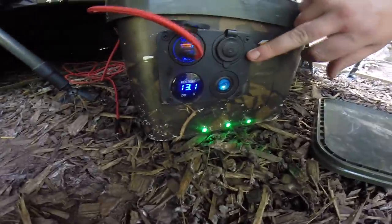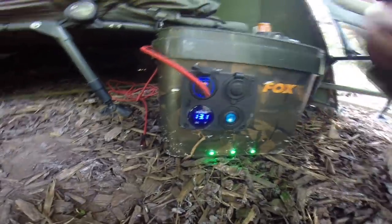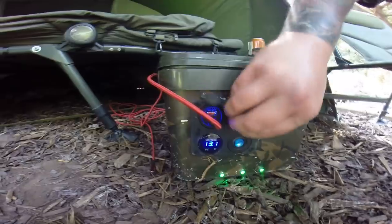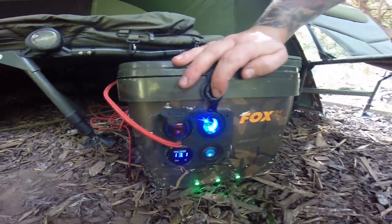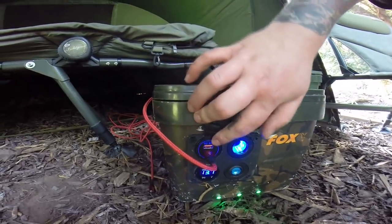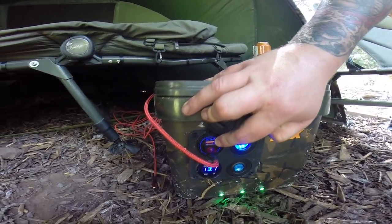Onto that then is a marine panel. You can get these off various places like Amazon and eBay for about £15-16. They come fully loaded, already wired up, ready to go, with what would be a cigarette charger, so you can charge any 12-volt devices. And then it also comes with a couple of USBs with quick charge, so they'll charge a Samsung or an iPhone up in around about 45 minutes.